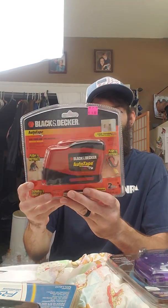Thrift store find, new in box auto tape by Black & Decker. Used my eBay barcode scanner and brought it up. I think this one sells for about 26 to 28, somewhere in there. I did pay $4 for that, but it is new in box, so I'm willing to make an exception on my margins.